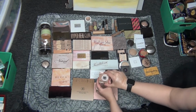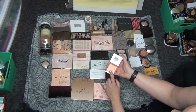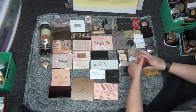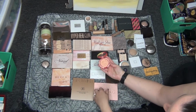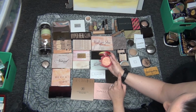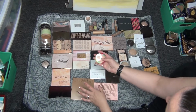Then I have my Benefit Dandelion Twinkle. Absolutely love this one. I thought I was going to get rid of this. This is a very subtle glow. Love it. Then another subtle glow is this Physicians Formula Butter Blush. This is in the shade Natural Glow, and this one's definitely a pink toned highlighter. This is not a blush topper. This is not a blush, in my opinion, at all. This is a highlighter.